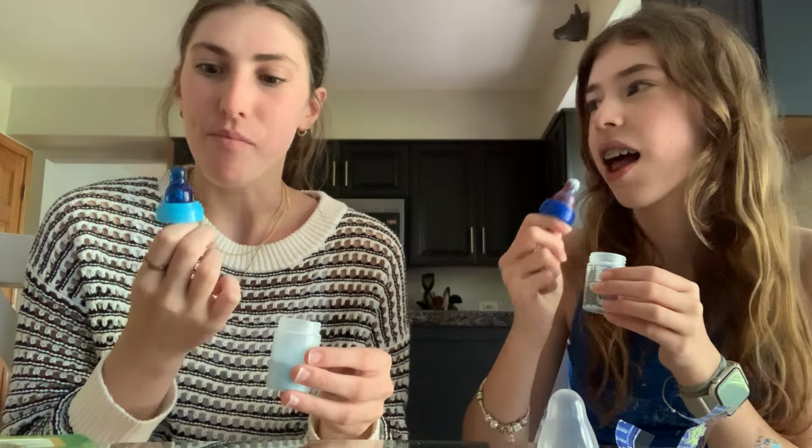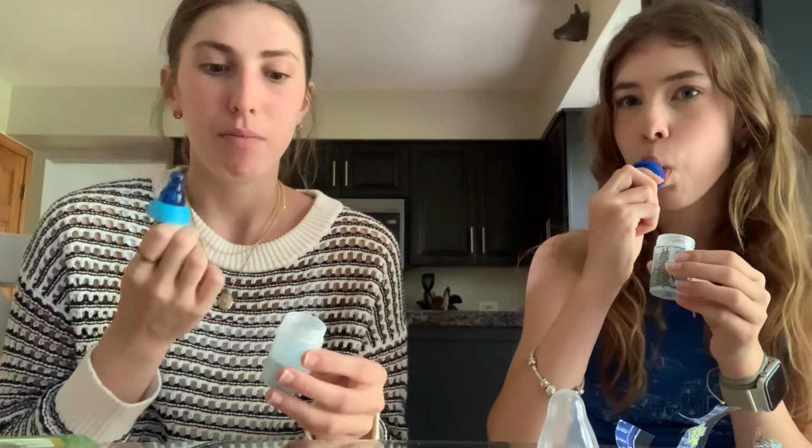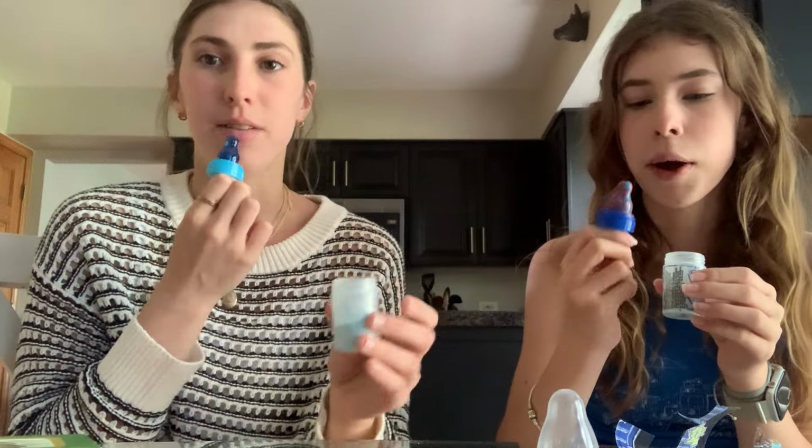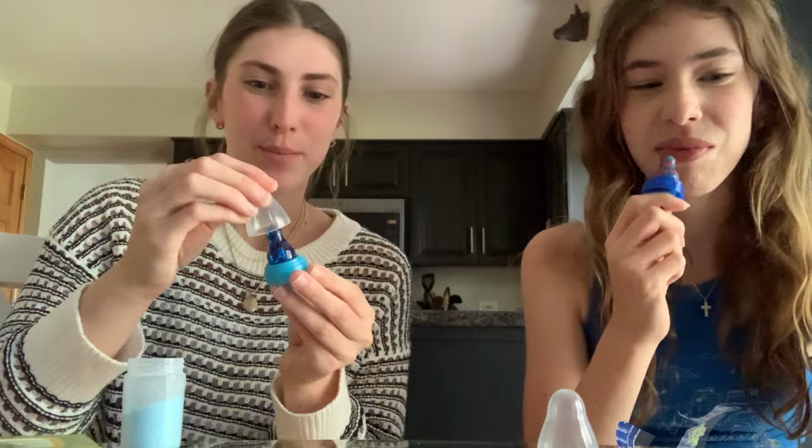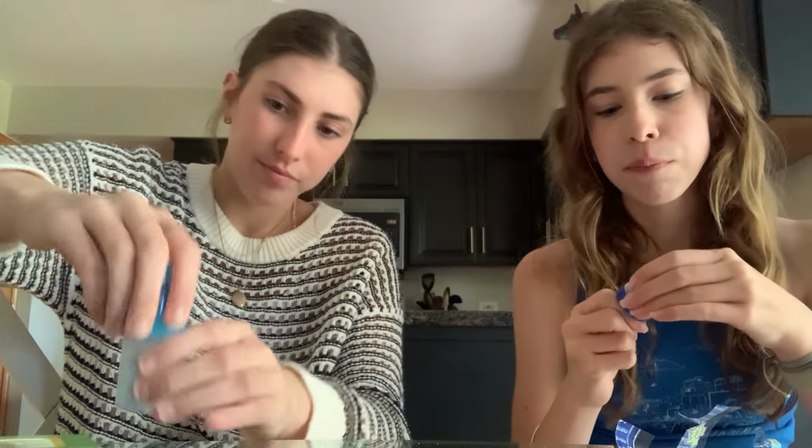Okay, I like this. Really good. And you can save it for later. It's a good snack. Very good snack. Well, it's a good snack because you can just put the cap right on and screw it right back on. Okay, I rate this a solid 10 out of 10. It's actually really good. I love Baby Bottle Pops.